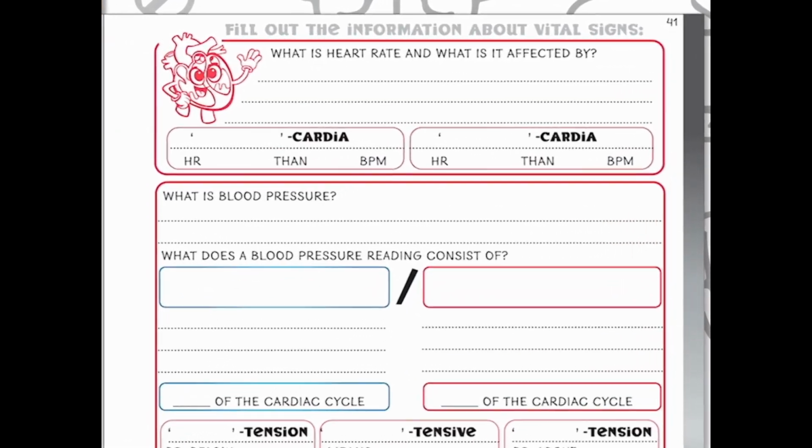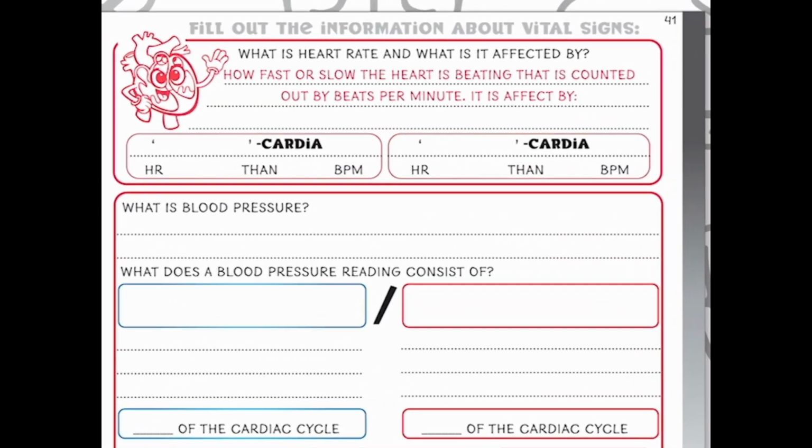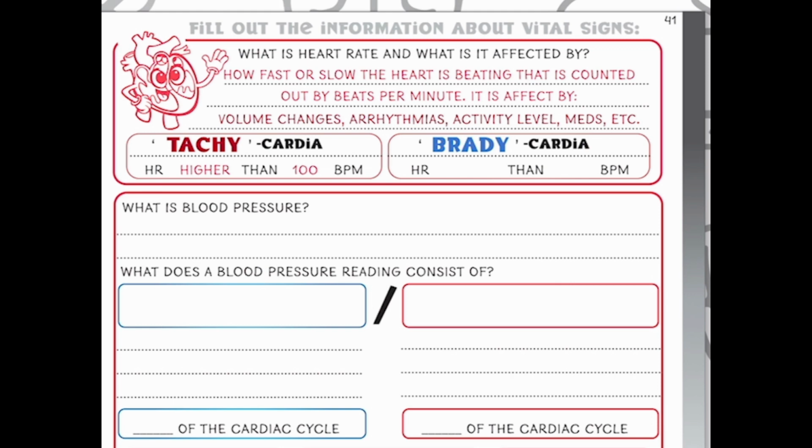Our heart rate is known for how fast or how slow the heart is beating, and that is counted by beats per minute. This is affected by volume changes such as our hydration or any arrhythmias, our activity level, medications, and more. And so we call a high heart rate tachycardia. Since tachy is the root word for fast and cardia means something related to the heart, we consider a person to be tachycardic or have a high heart rate when their beats per minute are over 100. And in the opposite case, we consider a low heart rate to be bradycardic, and that's when it's lower than 60 beats per minute.